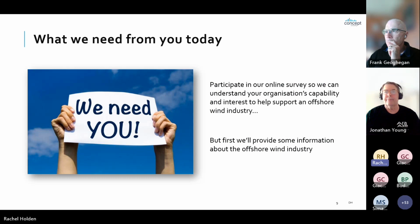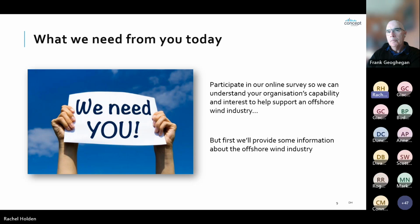So without further ado, we'll move into the actual presentation part of things. Really, there's two parts of this. One is just giving you a bit of an outline for those not so familiar with offshore wind, what it's all about, what sort of opportunities it can throw up. And then the thing we're particularly keen for you to do is there's a survey, an online survey that you should have received a copy of just prior to this presentation, and we're keen to use that to gather information at an organisational level.